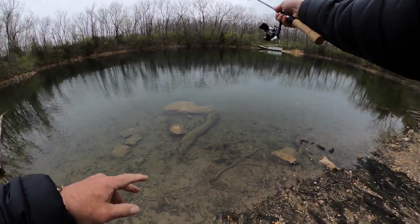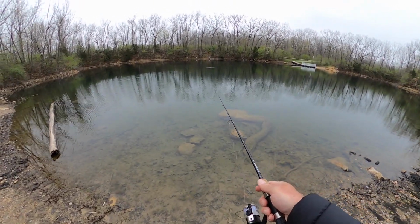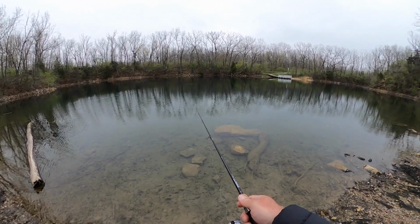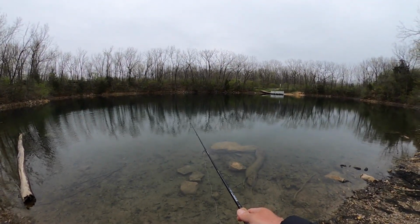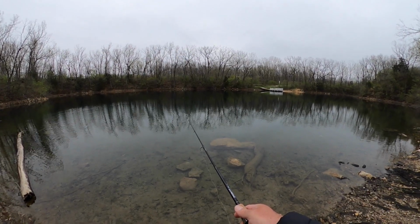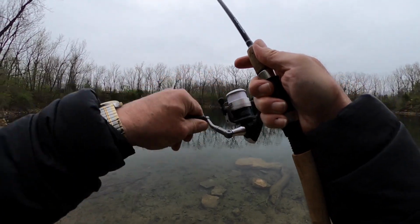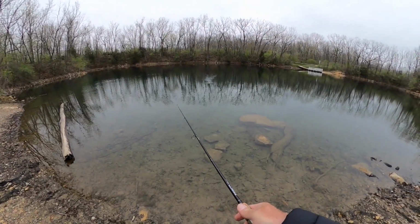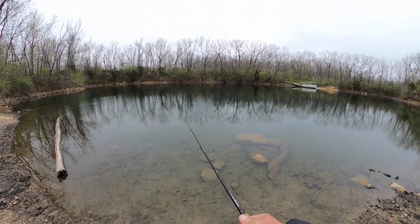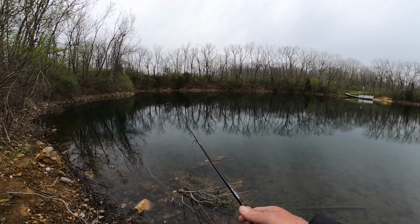All right, first cast, chunk of night crawler, a couple of feet under a bobber, size 6 snelled hook. Saw a fish boiling out there. Oh, there it goes, got him, I had him. First cast and I got a bite.